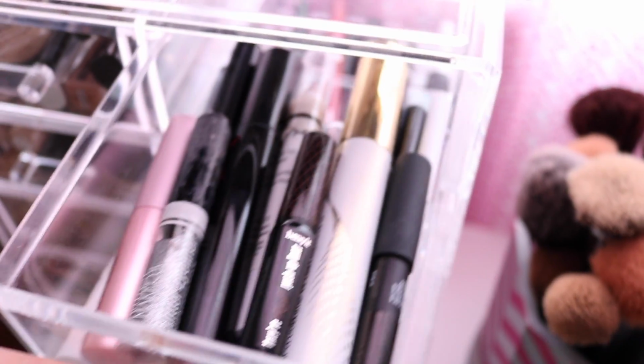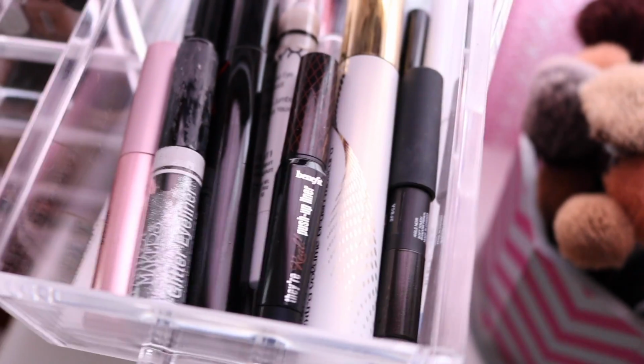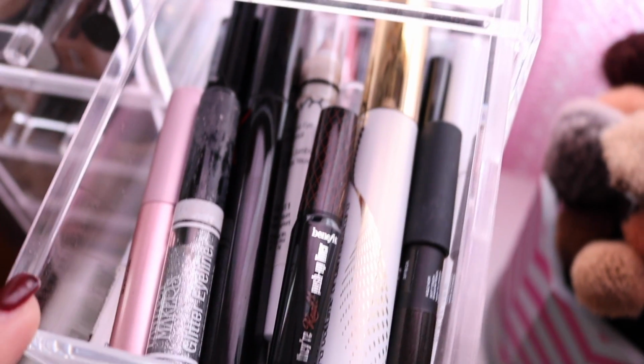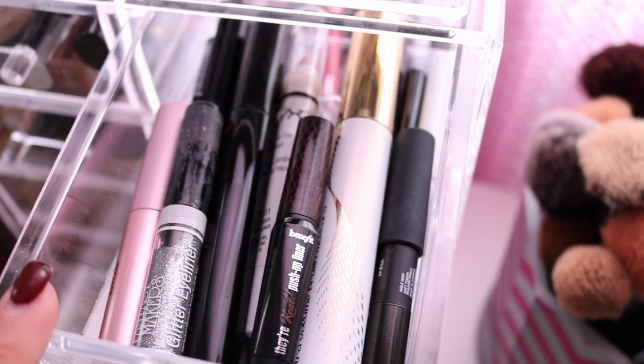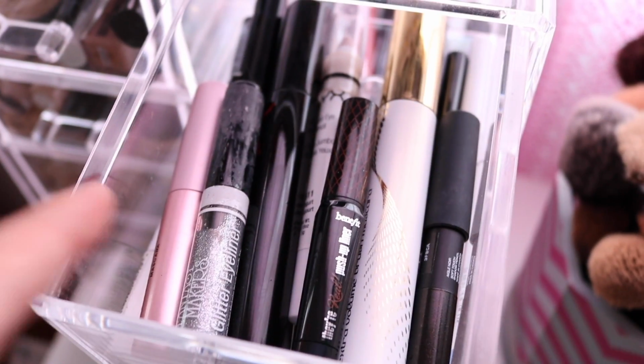So in the drawer right over, I like to keep eyeliners and mascaras that I'm not using on a daily basis at the moment, just extra things that are brand new, not opened yet, that I like to reach for certain looks. So like I said, I do have some mascaras.